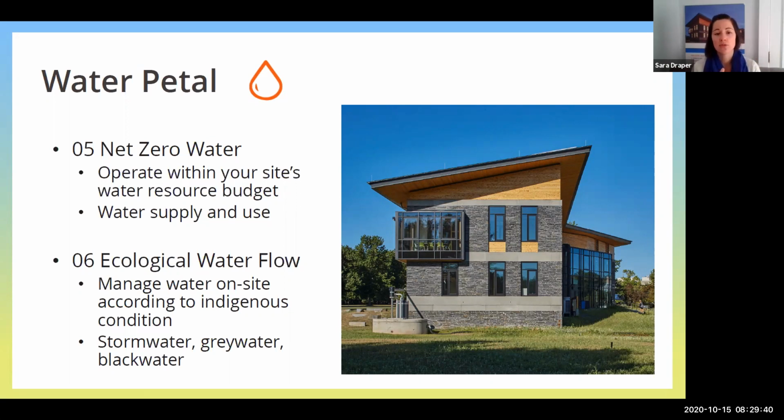And then ecological water flow, managing water on site according to whatever the indigenous condition of that site was going to be. So however water flowed across that site before you put a big old building in the middle of it, that's what you want to get back to with human ingenuity and engineering. So that's including stormwater, gray water, and black water.